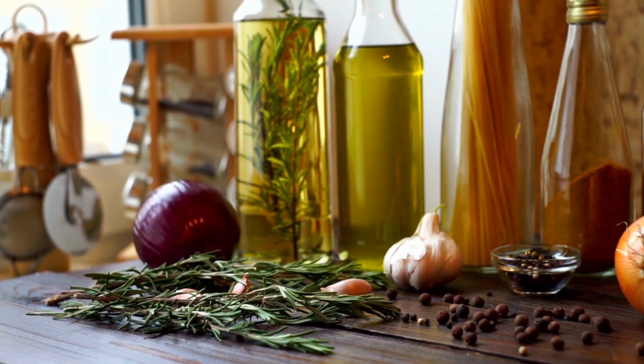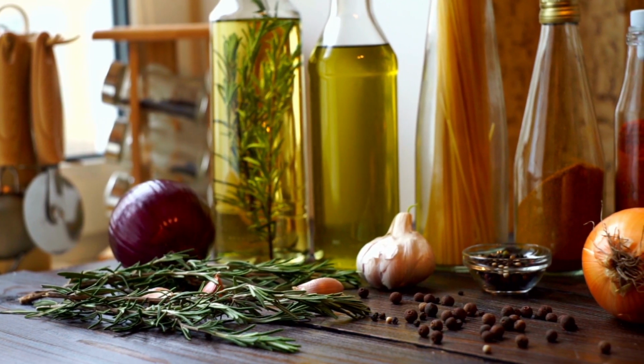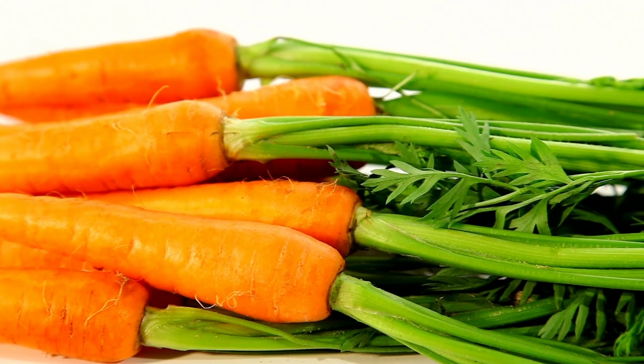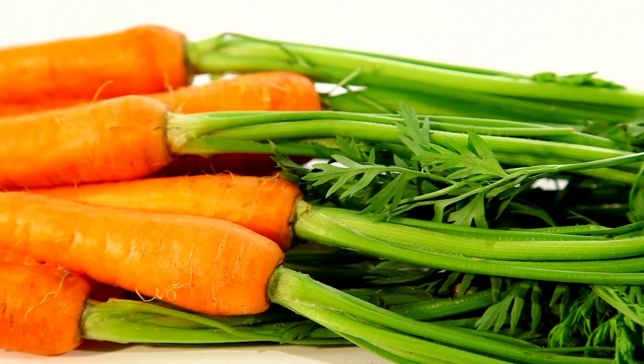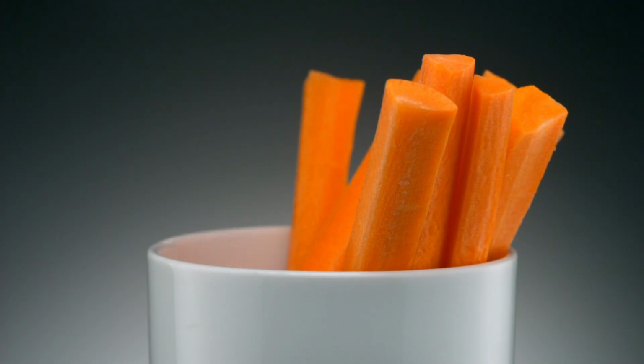Like kale, the beta-carotene in carrots is fat-soluble, meaning it's best absorbed when eaten with a source of fat. Adding a small amount of olive oil, butter, or avocado to your carrot dishes can help maximize their cancer-fighting potential.